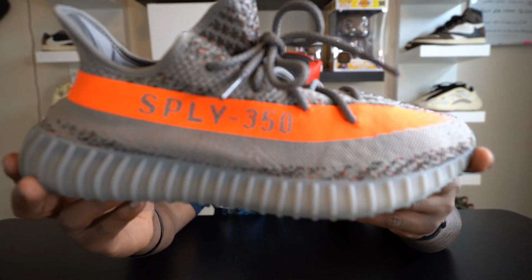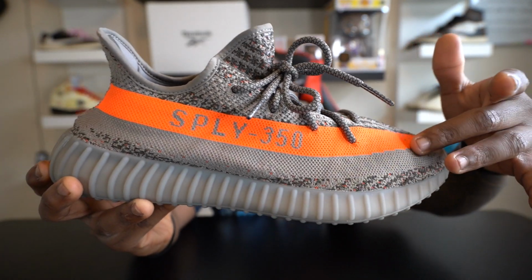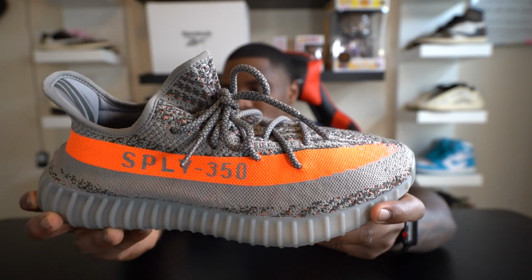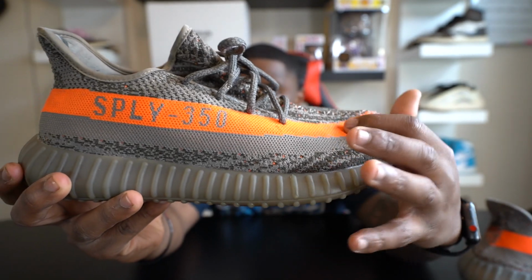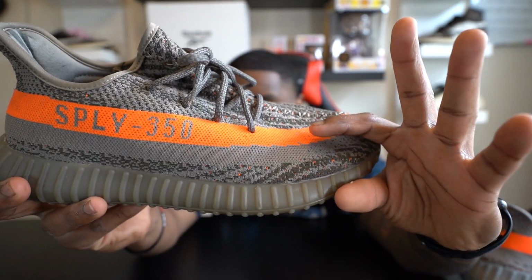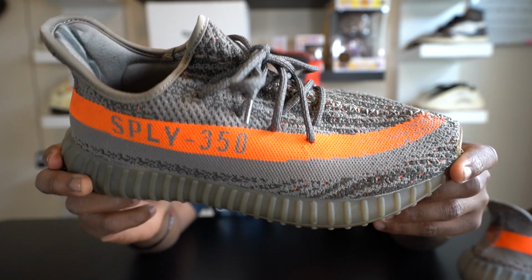Like, so as you can see, the real pair pretty much curves up at an angle when it gets to almost the toe box area, right? The fake pair curves up way too far. Look at the spacing between the stripe and the midsole. It's a thick, huge gap. And that's why I say the spacing is usually off a lot.